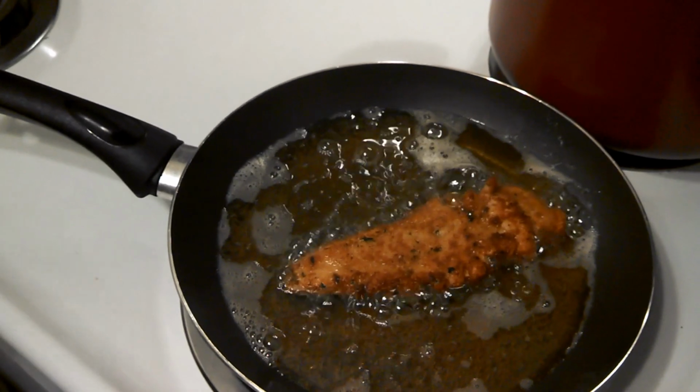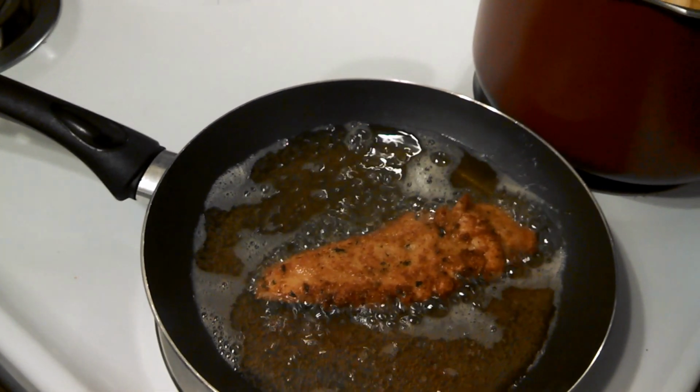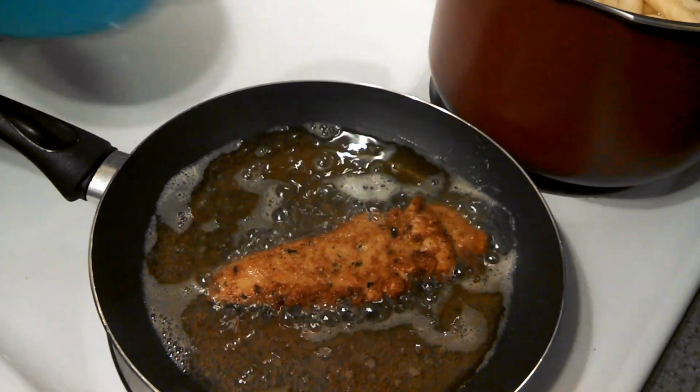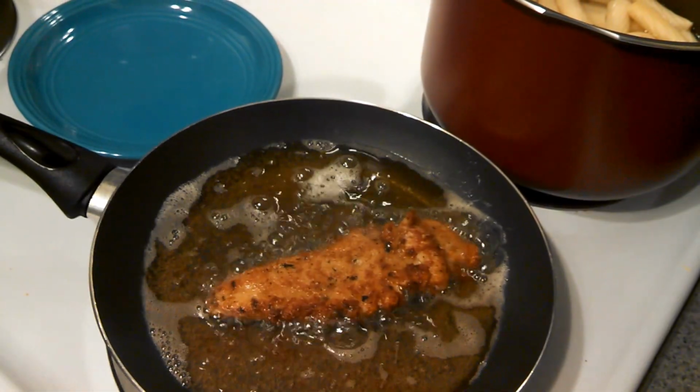Okay? So before I get done with that, before I can start that, rather, the cutlet is almost done. So I'm going to get ready to take that out.